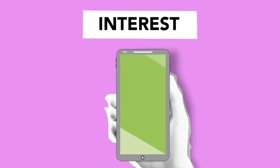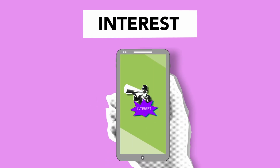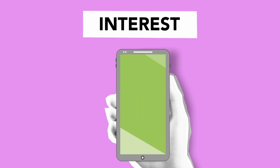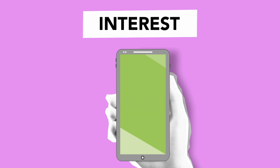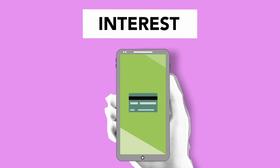3 concrete steps, each one buildable on the last. Step 1. Open a Roth IRA at Fidelity, Vanguard, or Schwab. Takes about 20 minutes. Set up an automatic monthly transfer of whatever you can start with, even $50. The account existing and the habit starting is more important than the amount.